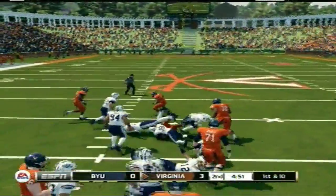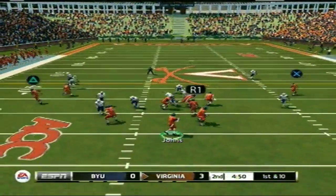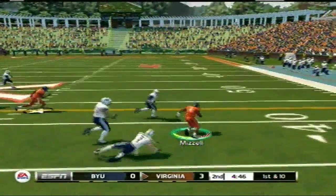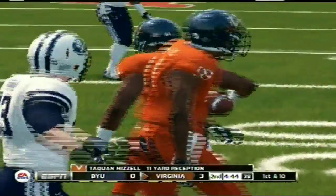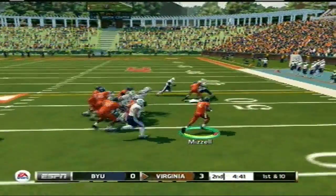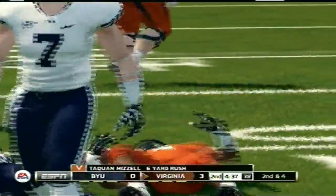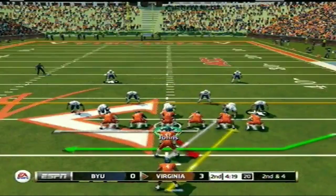And we take over on about our own 20-25 yard line, handing off to Taquan Mizell and rushing for a good 15 yards on the play. So finding Mizell on the screen and getting outside for a good 11-12 yard reception on the play. So Mizell's been pretty big for us so far in this game, giving him the direct snap on the following play, getting outside for about a 5-6 yard gain, bringing up a 2nd down and 4.